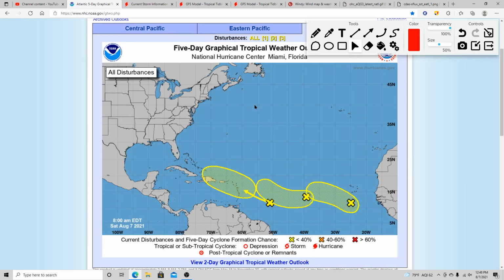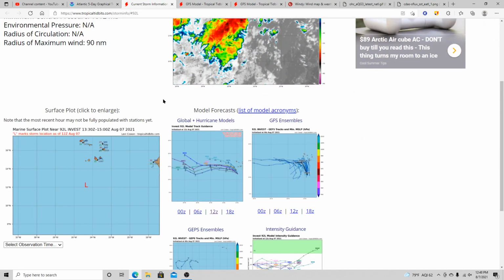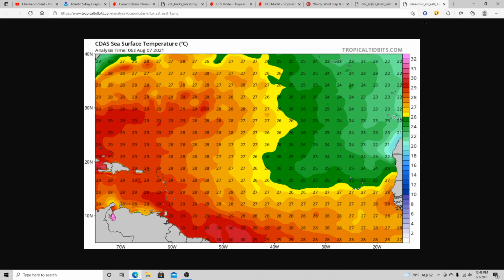So let's check out a couple of things here, but we'll first check out Invest 92L and see what the models are thinking right now. This is the satellite imagery. It doesn't look to be that organized, but it does have some convection around its system. Here are the tracks of the hurricane models. It looks to be continuing on a westward track, but it does look like it'll move a little bit further to the northwest, which will bring it closer to some of those cooler waters, which is right here.